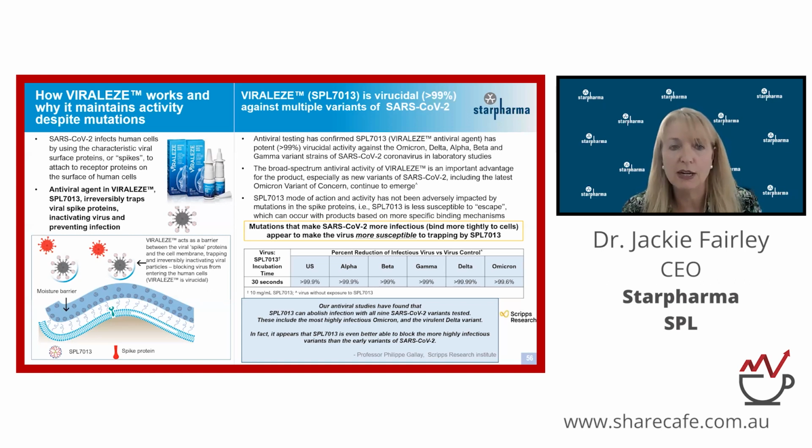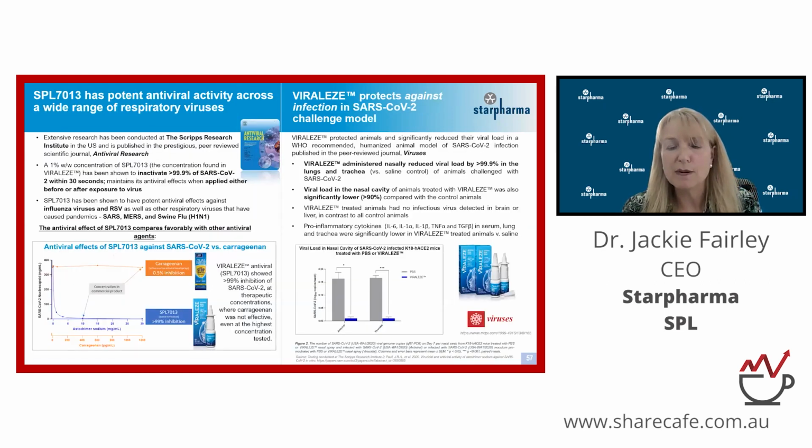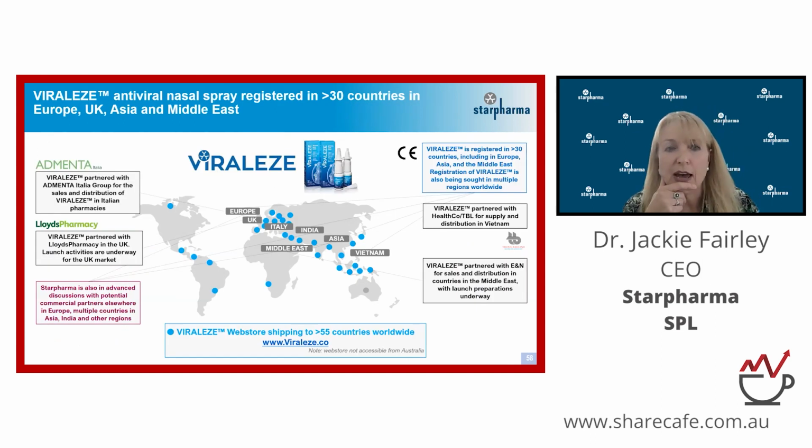If you could please go to the next slide. Performs very well in a competitive sense. On the bottom left there, you can see its performance vis-a-vis some of them, another marketed antiviral topical nasal spray there, which is a Boots product, but also there's a Vicks product, which has a similar profile. Our product is far more effective in terms of inactivation of the coronavirus or the SARS-CoV-2 virus. And if you just move to the next slide, as I mentioned, already registered in 30 countries around the globe.